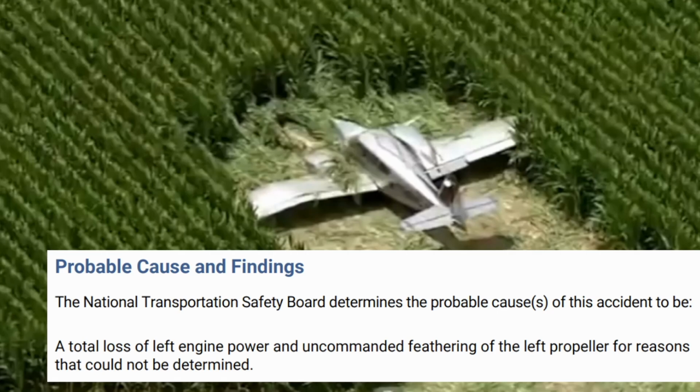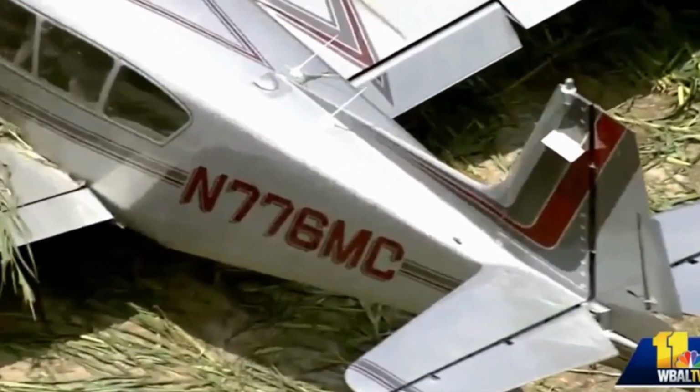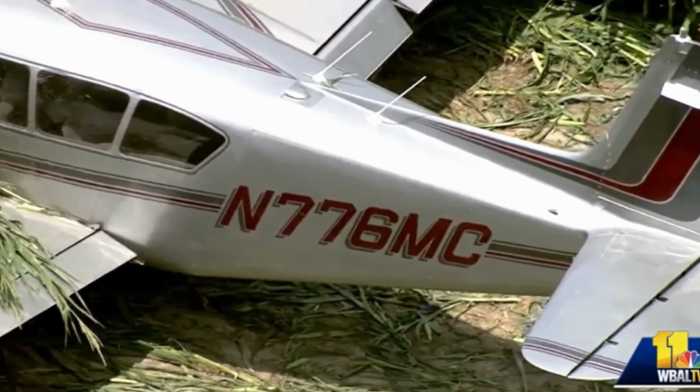All in all, the probable cause on this one was a total loss of left engine power and uncommanded feathering of the left propeller for a reason that could not be determined. So again, I thought this was an interesting one. No one was seriously hurt. I learned about the Piper Apache, and I will definitely double check the audio on this one.